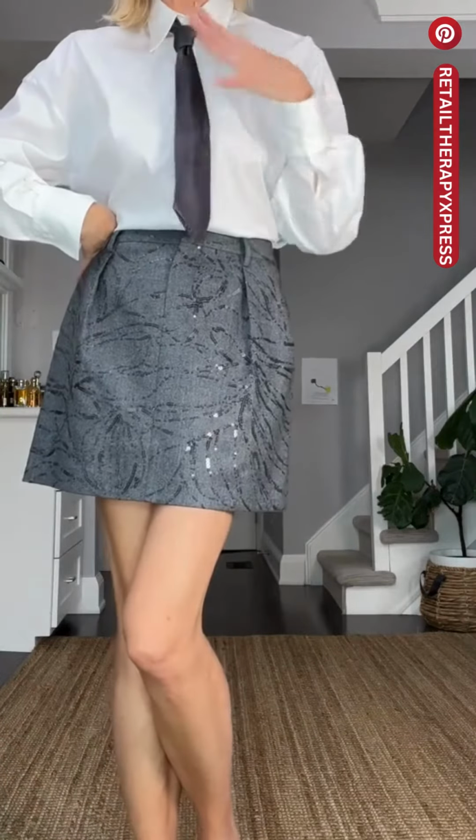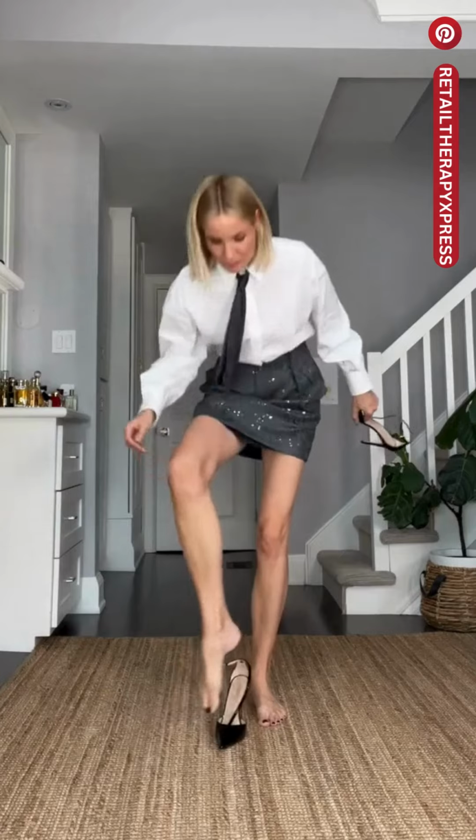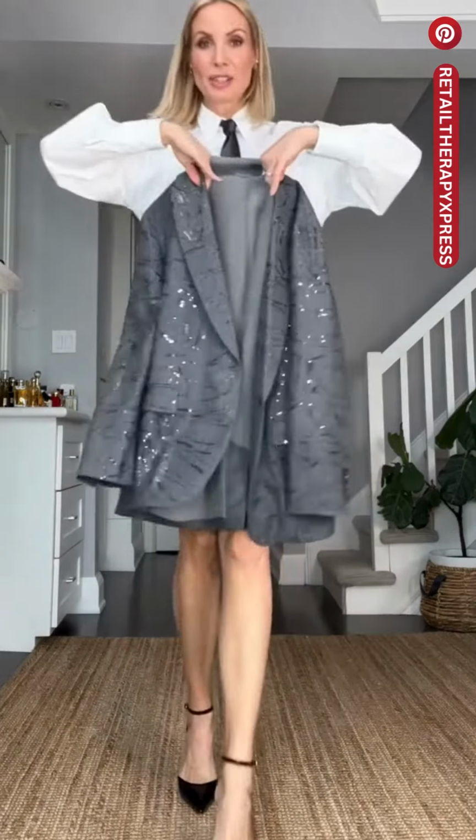This is the other option, which I actually quite like. Okay, the tie is not tied properly. With heels, classic pump, I think. This is one option. Oh, this is so good. And then there is a matching blazer.